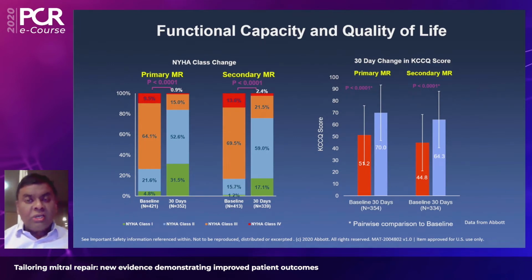If you look at the functional capacity and quality of life, there's an improvement in the functional class in both the primary and secondary MR group. You can see the majority of the patients were NYHA class 2 or less, compared to most of them who were 3 or more at baseline. And if you look at the quality of life score at 30 days, there's an improvement compared to baseline, both for the patients with primary MR and secondary MR. This is very similar to what we had seen in the COAPT trial.